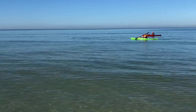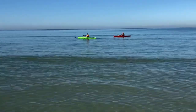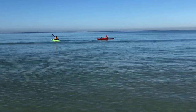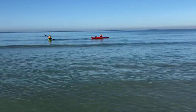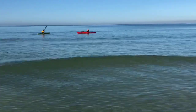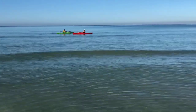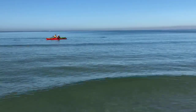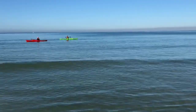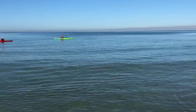Maybe they'll come close to shore again. Nope, they're turning around. Right in between the kayaks. And they're just passing the red one, behind the red one. That is so cool. And they're back behind the red kayak over there, jumping around. A lot of times they'll come right up to the kayaks and play with the kayakers. That is so cool.